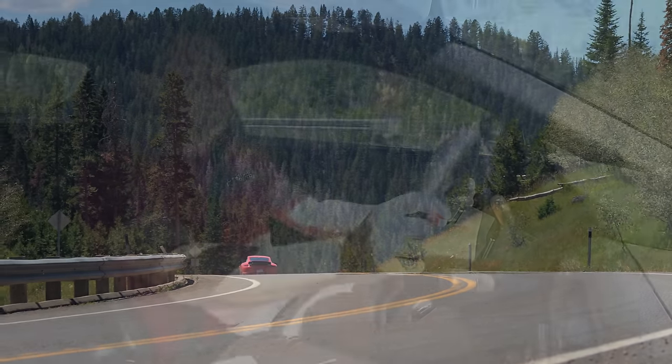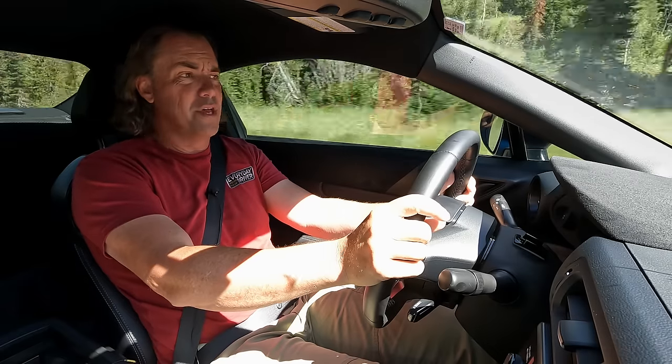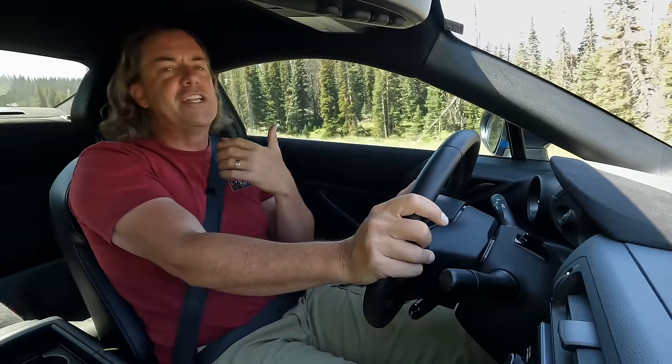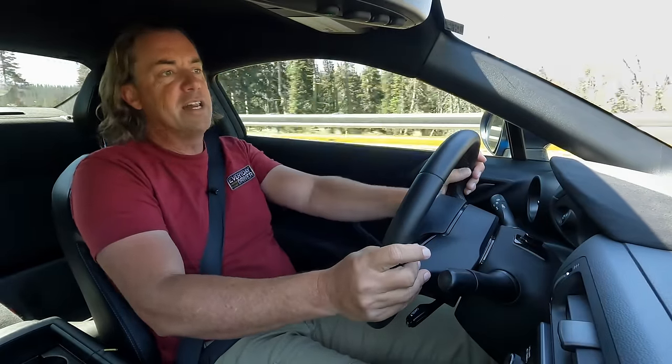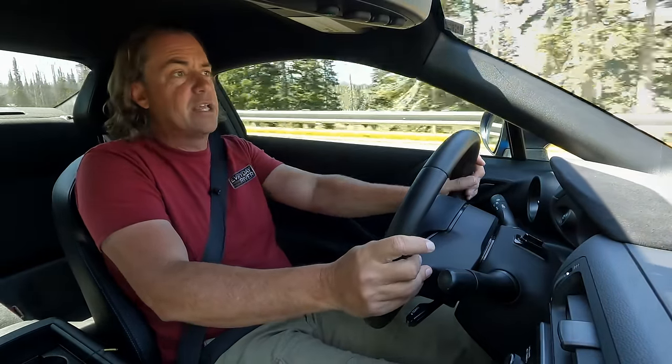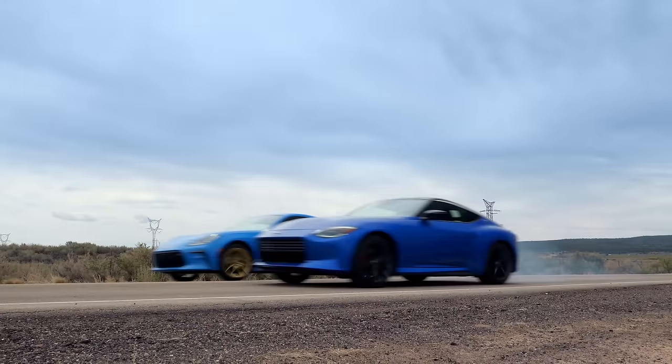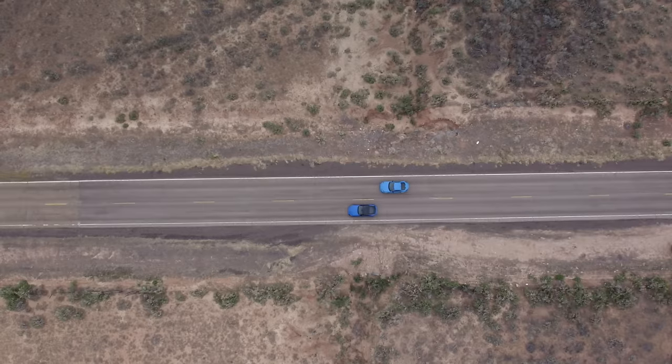Even the lightweight 911 weighs about 300 pounds more than this. 0 to 60 is 6 seconds in this. You're not bragging to anyone about that, but it has enough power to do whatever you'd like. Except, of course, for drag race. Don't drag race. It'll lose.